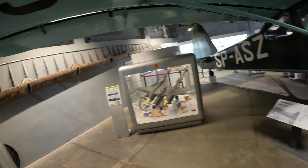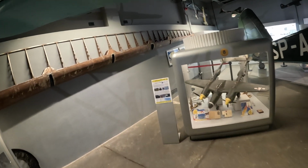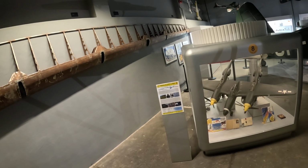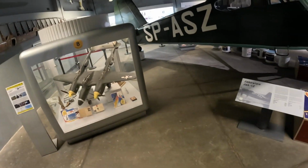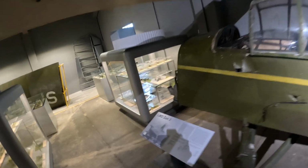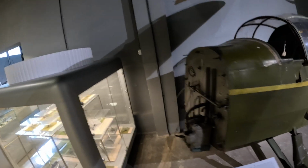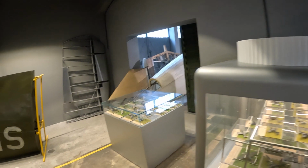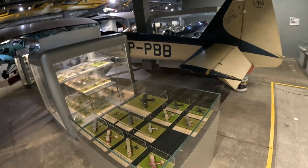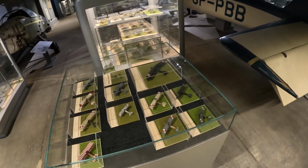It's an interesting construction. It's built by the students, I guess. Yakovlev, Russian. Jak, that's a Polish one. I'd be really scared to fly something like that. It looks so primitive.